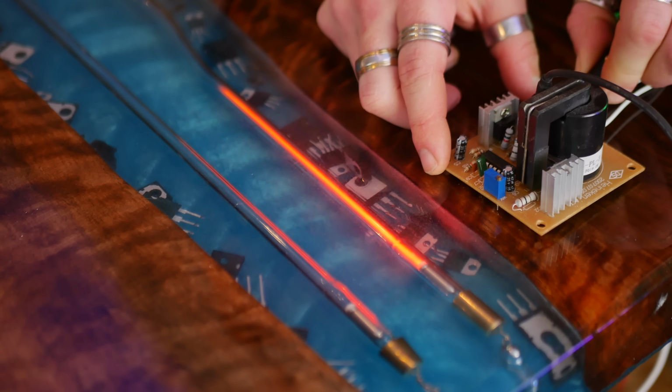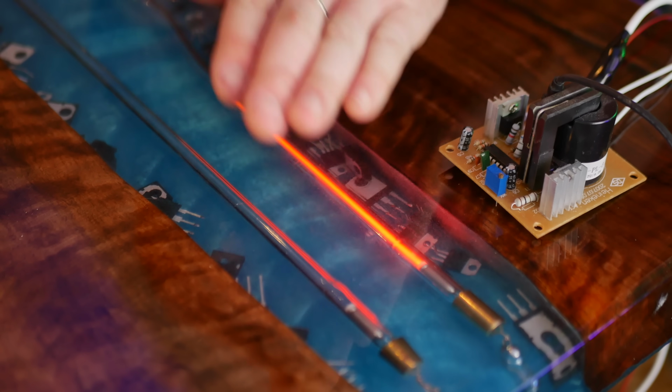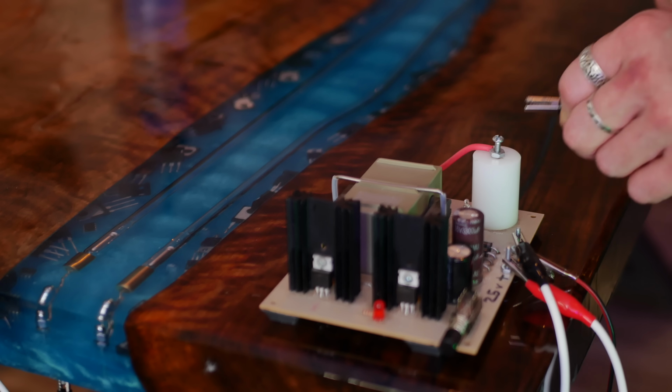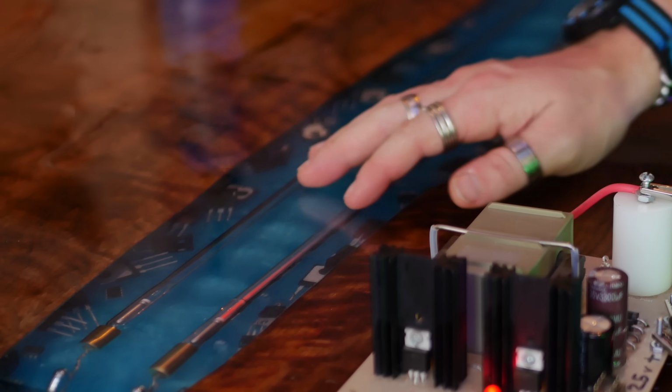Let's give this guy a try. Really? That's it? Well, that didn't work. This one carries a lot more power behind it, so we should be good. What? No.